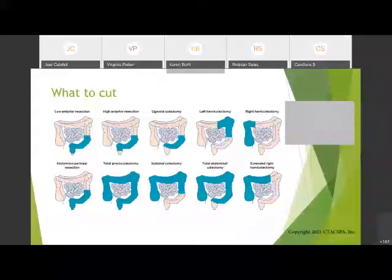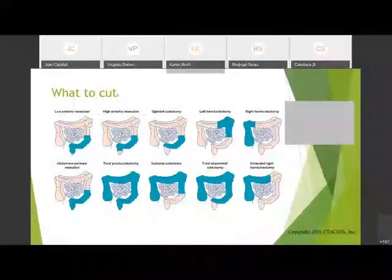Nice little map there, and you can just point a dot and circle a dot of a cancer, and then you see what you have to take. So if you have a dot right here, that's going to be a sigmoid colectomy. If you have something up in the splenic flexure, it's going to be a left hemicolectomy. Okay. Same thing with the right colon. You got something in the cecum, it's going to be a right colectomy. All right. If you have something in the hepatic flexure, you get concerned about your margins, you go to an extended right colectomy, and so on. You see all the different types of things you see there.